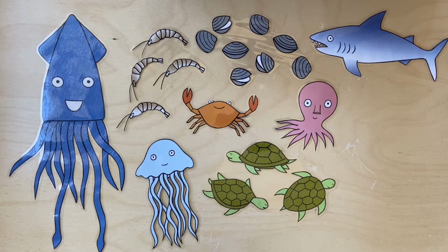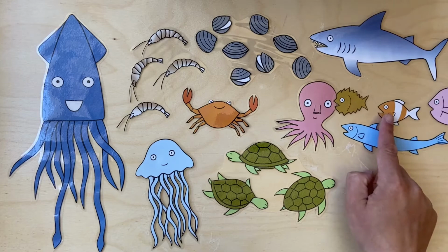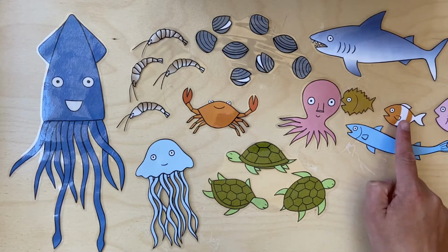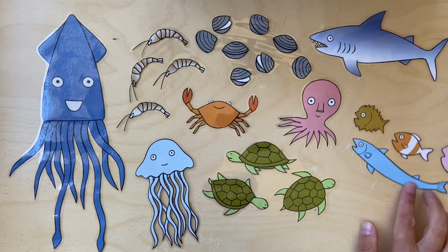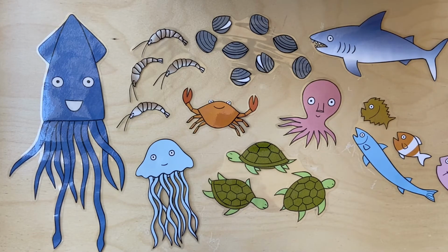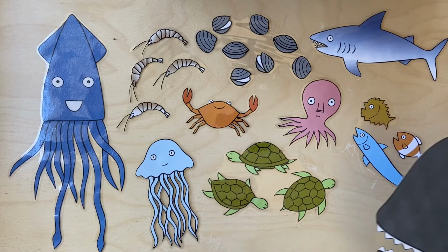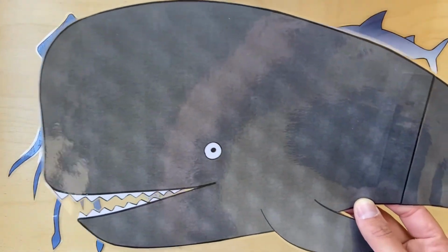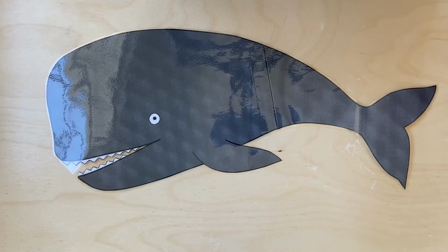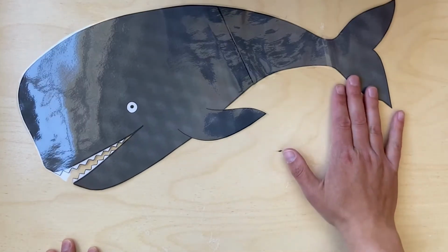And I'm bigger than that fish, and this fish, and that fish, and this fish. I am the biggest thing in the ocean. I'm the biggest thing in the ocean. Gulp. Well, I'm the biggest thing in this whale. The end.